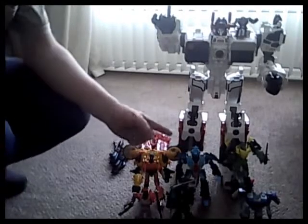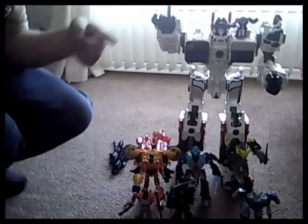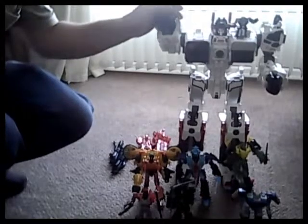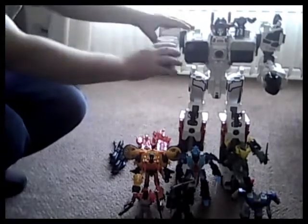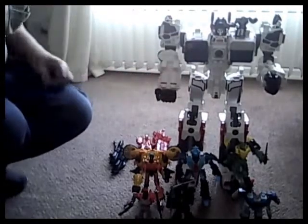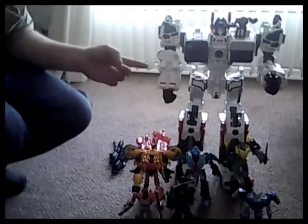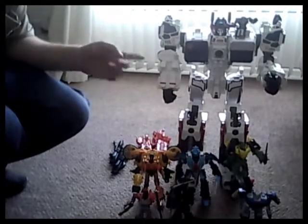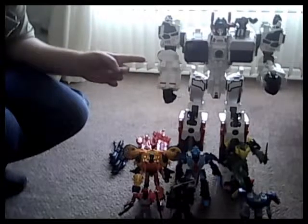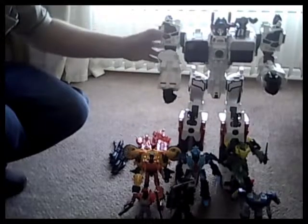Hello again, that's him in robot mode. Metroplex. There's Metroplex, the scamper you get with him. He is one mighty tall figure, Metroplex. He really is. I do like the kind of wire mesh type effect on it.